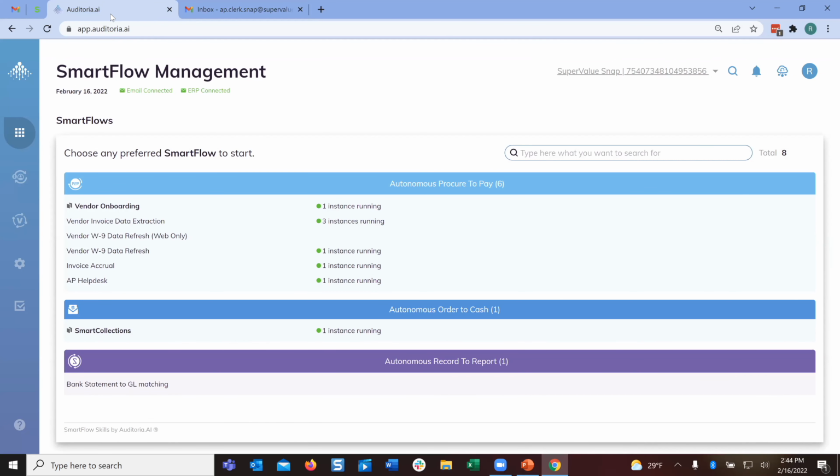Let's take a look at what that looks like within the two different contexts here, within the context of how it gets extracted into Auditoria. And then you'll notice I have a little icon over there that's open and what that looks like back into kind of a sample ERP.